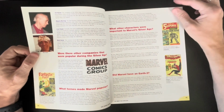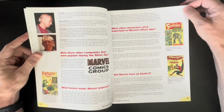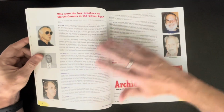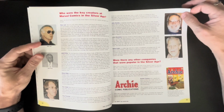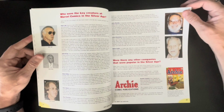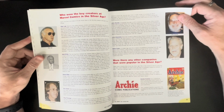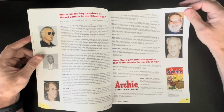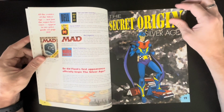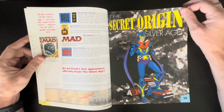This goes about some of the key creators. And of course, Marvel's like, hey, what's going on there over at DC? And jumped into the fray as well. And then it talks about their key creators, of course, Stan Lee, Jack Kirby, Steve Ditko, Don Heck, Roy Thomas, John Romita, John Buscema, Gene Colan. A little bit about Archie as well. Archie was around, of course, a lot longer than before 1959 when it started. So was, of course, Dell, Gold Key, Harvey, Mad, so on and so forth.